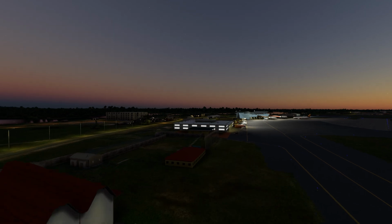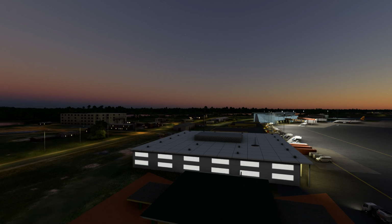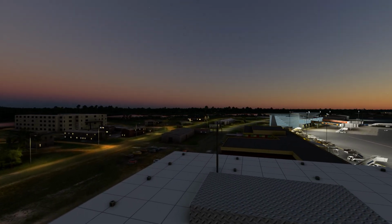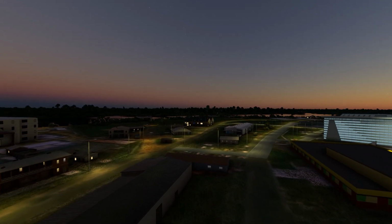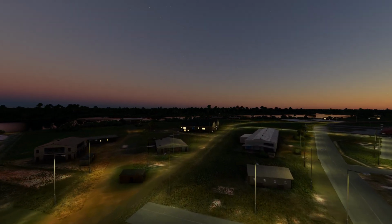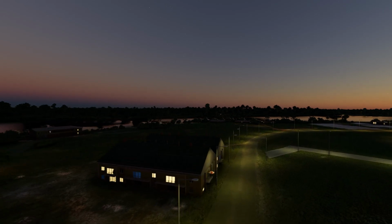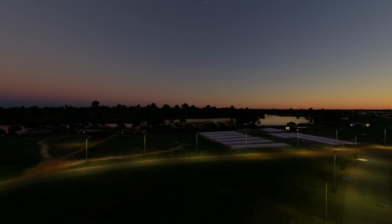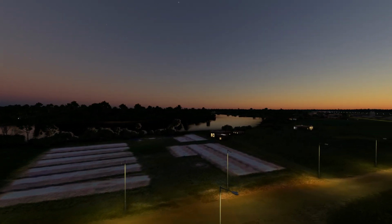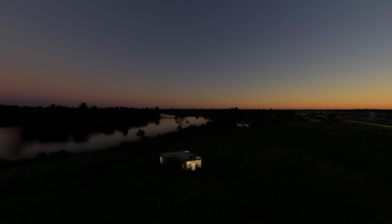So a quick pass over to landside. Not an awful lot to see, but again the lighting looks subtle. The street lamps work. I can see one or two Asobo globes, but not many. But the buildings are quite nicely lit. Generally they look pretty good. It's all very subtle and very pleasant.